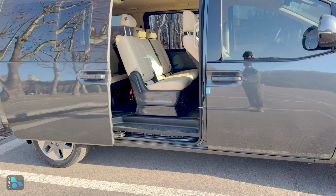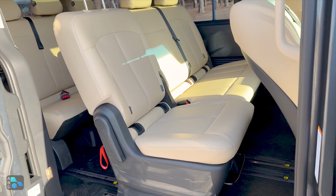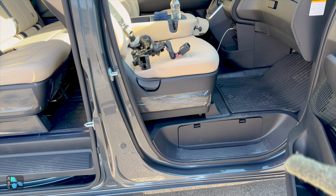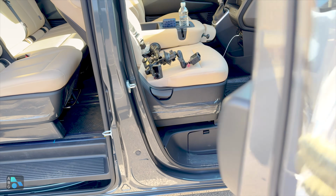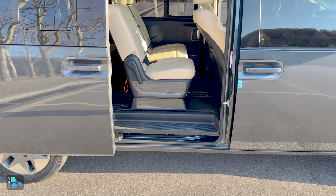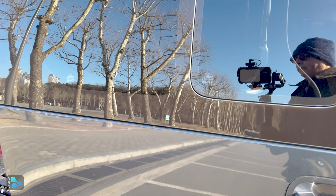You'll notice that step-in height is a bit higher than the average minivan, and the seats are higher off the ground as well. It's really noticeable if you look in the front, for instance, here, where we have kind of a step and then a step up into the van. That's also due to the fact that this is available with all-wheel drive. There has to be a way to get power to the rear wheels, although this particular model is front-wheel drive.